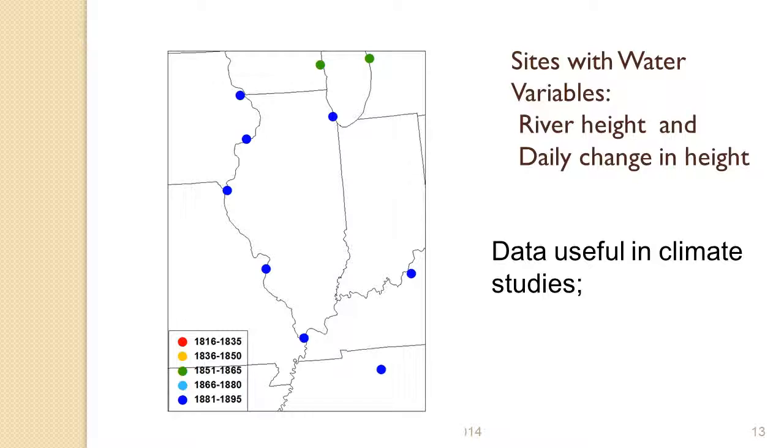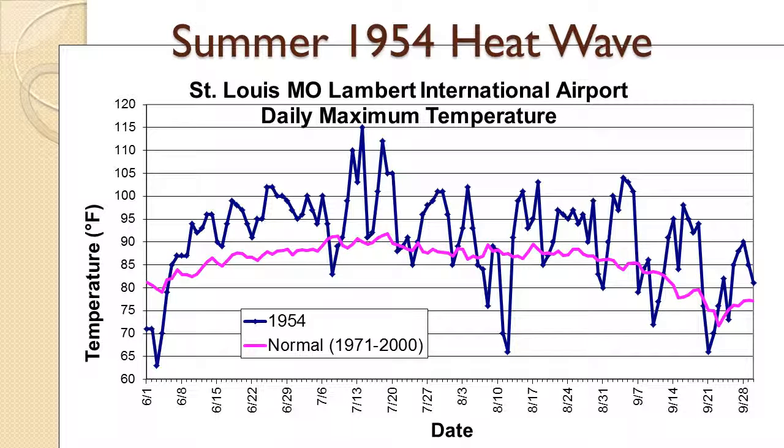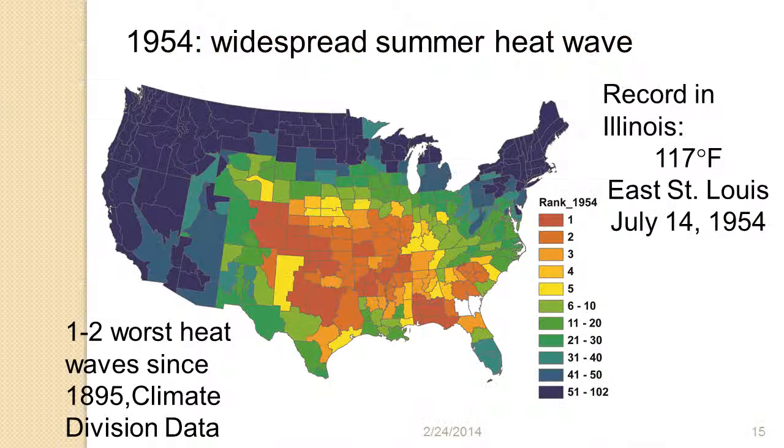What I would like to do next is present 3 different examples of uses of these data, so you can get an idea of how these data might be used. The first is to look at the placement of a 1954 heat wave in the context of the historical data. This heat wave was prolonged and widespread. There were more than 80 days during that summer in St. Louis with more than 90-degree temperatures, and more than 20 days with 100-degree temperatures.